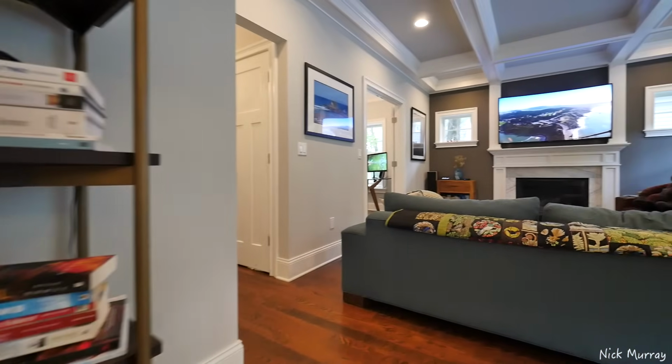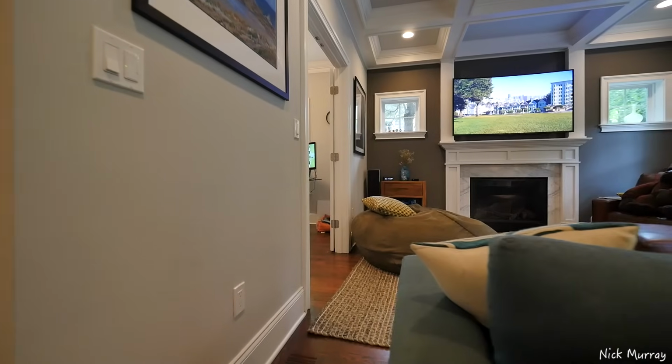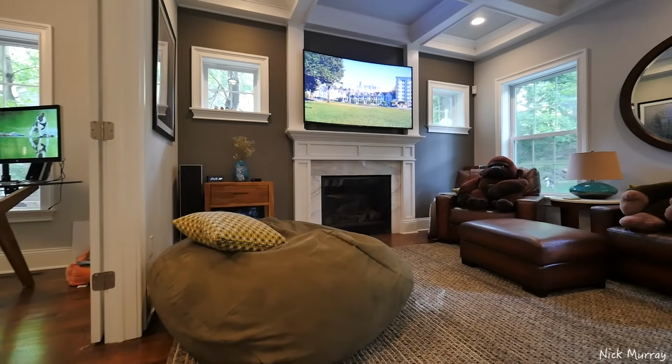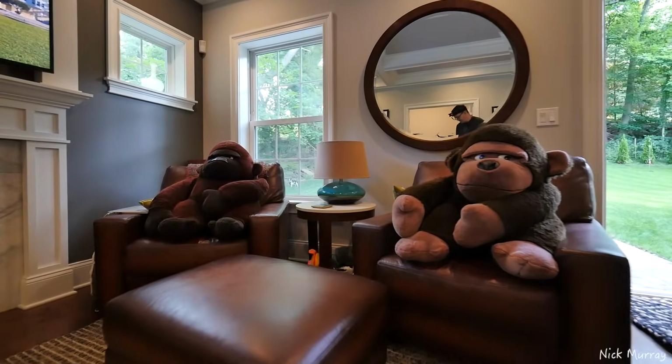Onto the living room. Not much has changed in the living room. A few other pictures and so forth have gone up. I've changed the carpets in here. I put a bean bag in here, which I thought was going to be for me, but it turns out it's a Tui. There's my gorillas. There's Albert, and there's William.